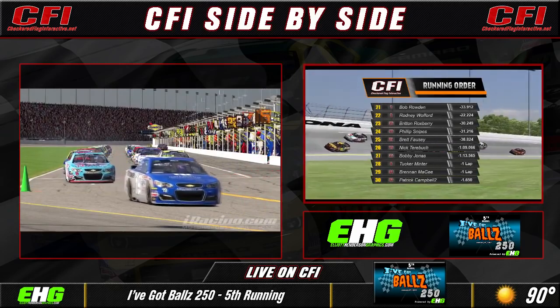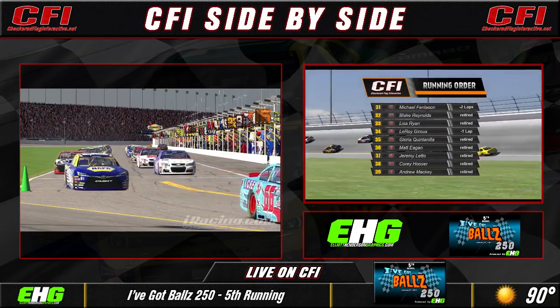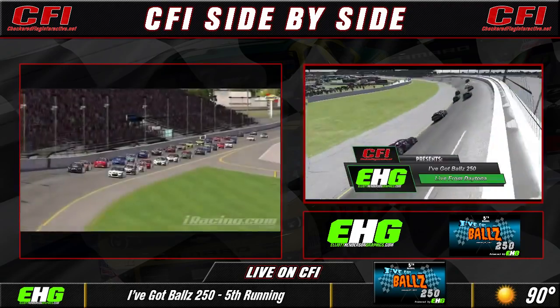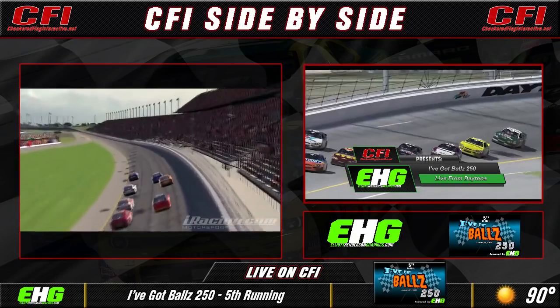There is something about speed weeks at Daytona, something about the beach, the clear skies, the cool air. Every driver has an extra gleam in their eye. 4th running of the Ballz 250 about to be underway as the pace car pulls off. 100 laps, 250 miles for tonight, and we're green flag.